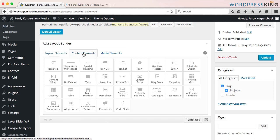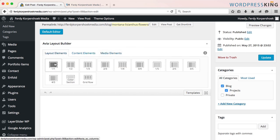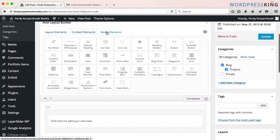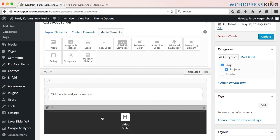We can import content elements, a text block, a special heading, a testimonial, etc., etc. And we can import media elements. For this one, I want to use one big column. I go to content element and I make a text block, and after that I want to drag a video in it. So I drag this down below the text like this.